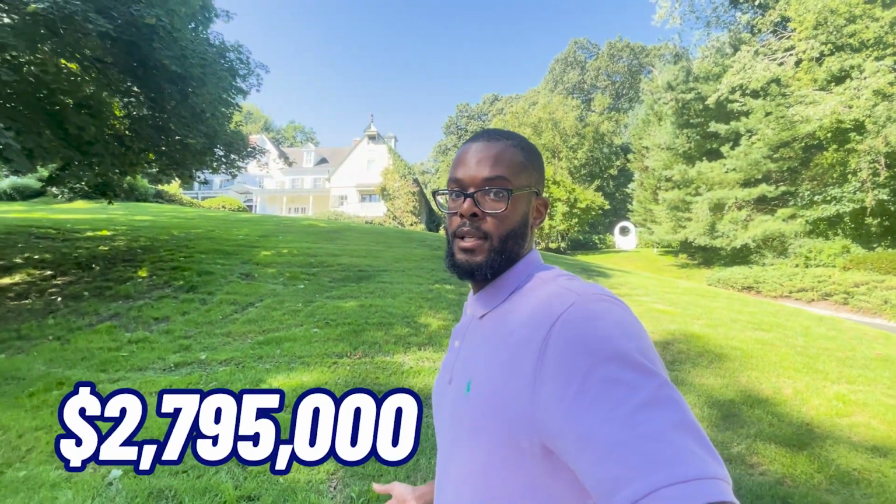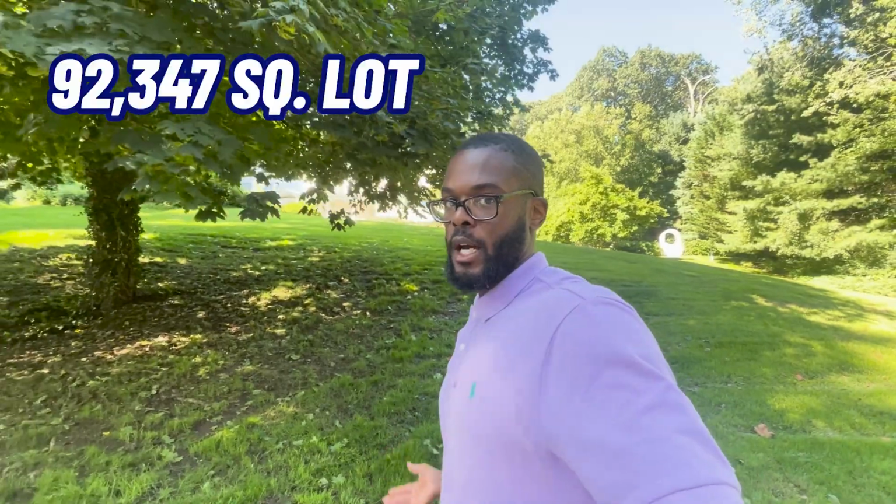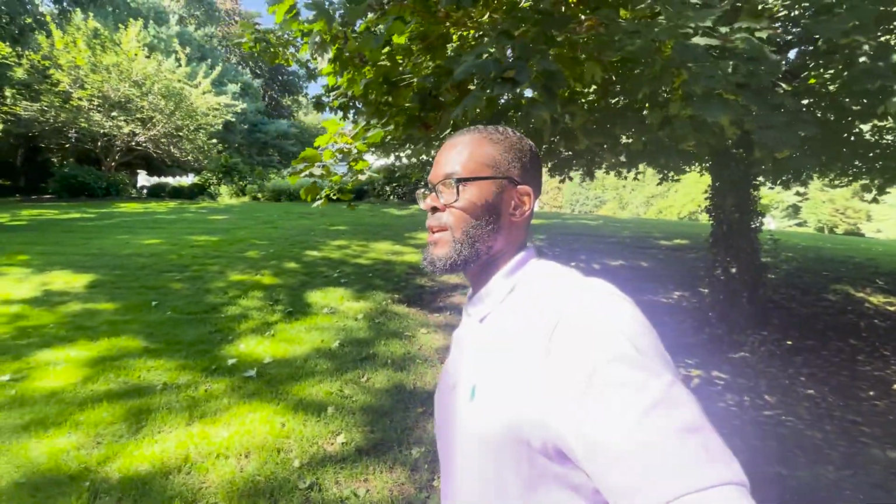So look at this beauty. So this house is for $2,795,000, 5 beds, 4.5 baths. It was built around 1999 and has a massive 92,347 square foot lot. So you live here, you're up in the hills, very private, very secluded, tucked off, out of the way. You live like a king or queen, whichever you prefer, royalty in this area. And man, $2 million, $3 million in the city and the boroughs does not compare to what you get here. So this is very beautiful, man.